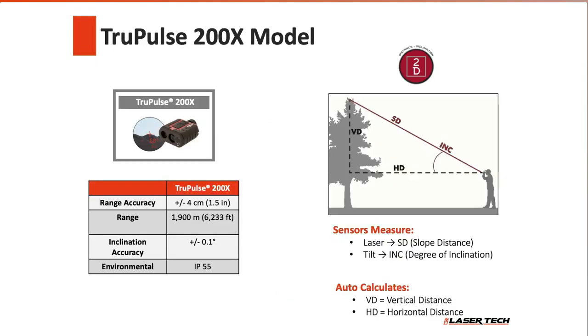The different models we've got are the TruePulse 200X. The TruePulse 200X measures slope distance and also inclination, and you can see the accuracies we have here. The range accuracy is plus or minus 1.5 inches, and then also the inclination accuracy. So we can again take a measurement to the object, it measures the slope distance, inclination, and it calculates that vertical distance and horizontal distance.